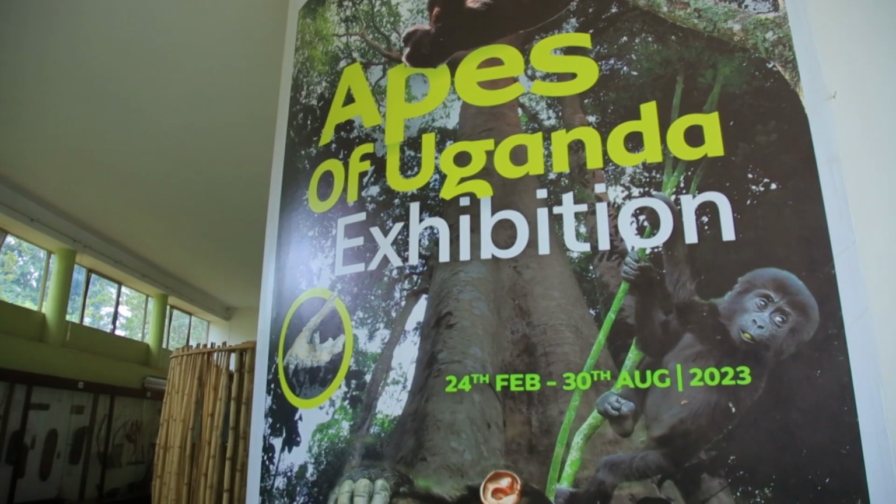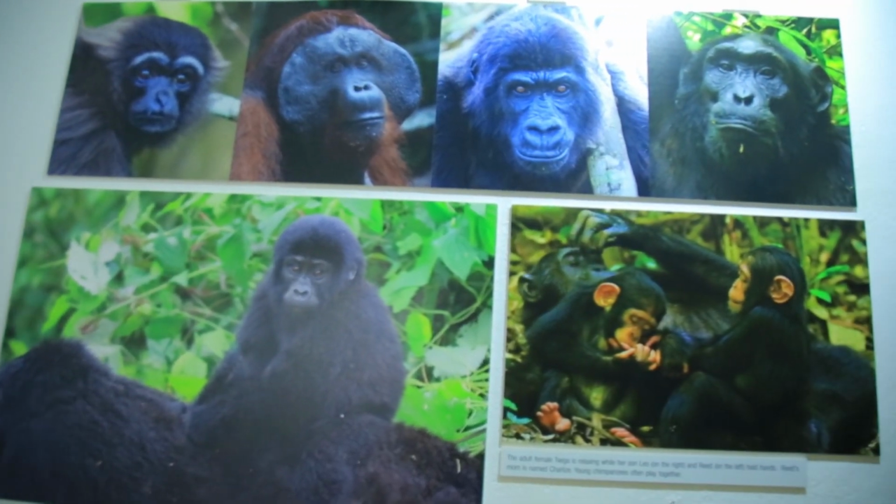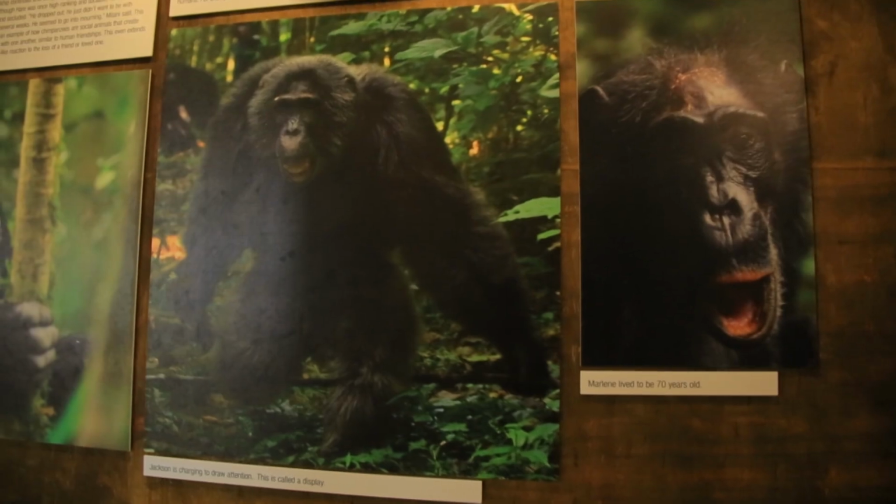So the Uganda Museum is a place where there's a lot of fossils and a lot of work going on. And I work with a different museum in the United States. And we have come together to help build this exhibition about the apes of Uganda. And many people from the University of Michigan in the United States and many people from the Uganda Museum here have come together to put together this exhibit.